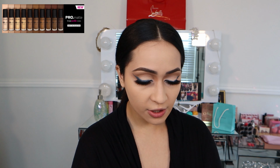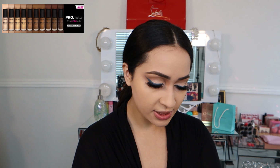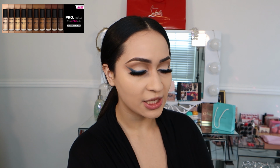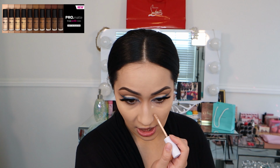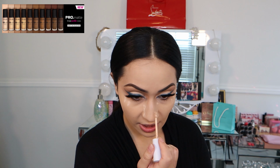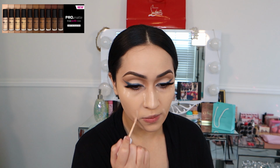So with this look, I'm going to be using the ColourPop No Filter Concealer. Just making sure it doesn't say it's matte. I don't think this one is matte because I've been using it for a while. It's more of a hydrating concealer. And I'm just going to put a little bit because I don't want too much and I'm honestly running out. I seriously need to make a run because this is seriously running out. And I like to put that on my forehead. I don't like to put it directly above my brows.